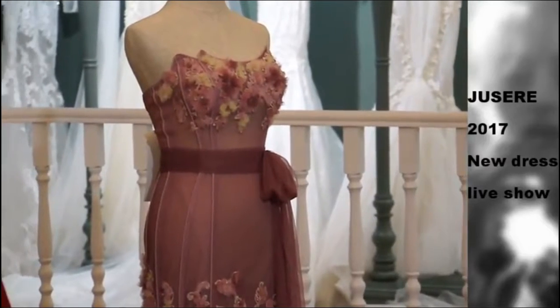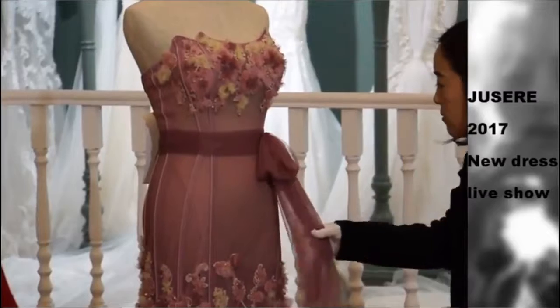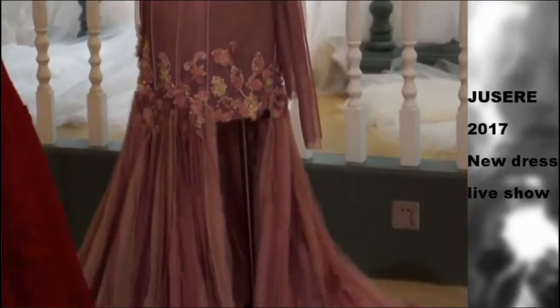Details is that it's 3D flowers and with very soft tube. And the skirt is the ruffles.